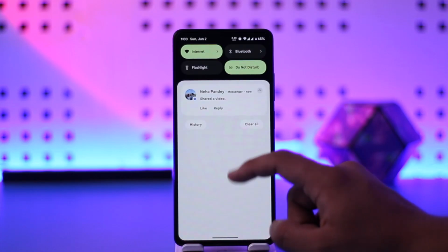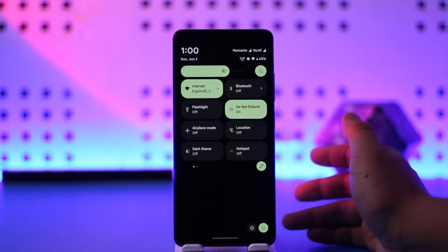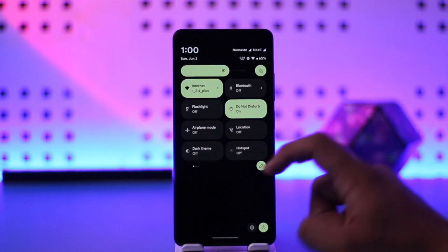First of all, just check your internet connection. Make sure that you're connected to the internet and make sure it is working just fine.